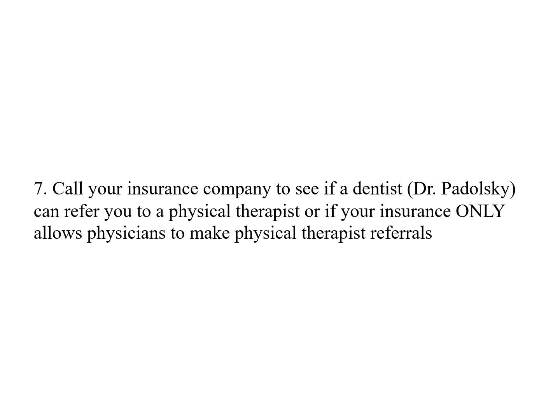So I am really concerned about helping patients avoid problems with their physical therapy. I'm not the physical therapist, but is my patient. So 7 says to the patient, please call your insurance company to see if a dentist, Dr. Podolsky and me, can refer you to a physical therapist, or if your insurance only allows physicians to make physical therapy referrals. This is a problem because I'm not a physician, MD, medical doctor. I am a DDS, doctor of dental surgery. Got it? So crazy. And in this particular case, sometimes patients will go to a physical therapist, get 10 visits, and find out later none of it is covered, not a penny.